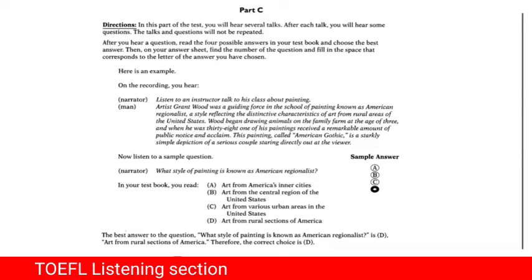Wood began drawing animals on the family farm at the age of 3, and when he was 38, one of his paintings received a remarkable amount of public notice and acclaim. This painting, called American Gothic, is a starkly simple depiction of a serious couple staring directly out at the viewer.